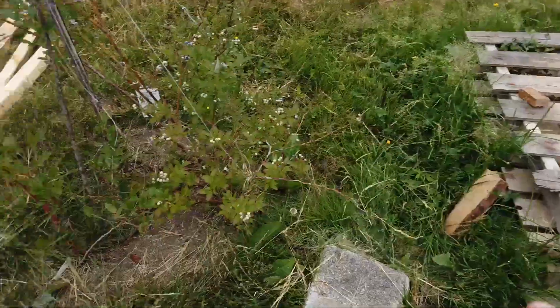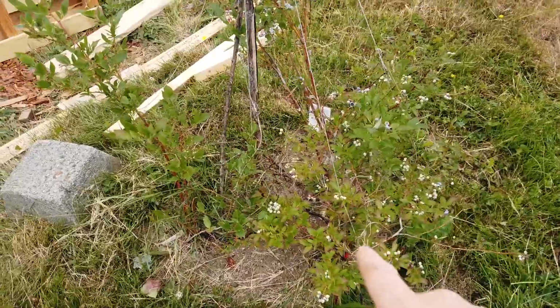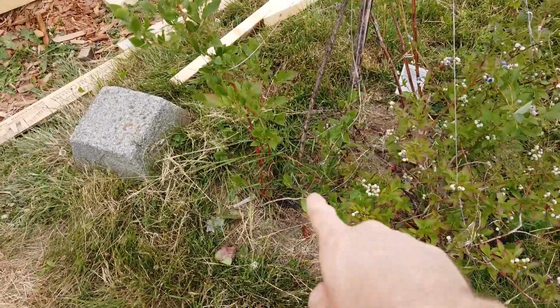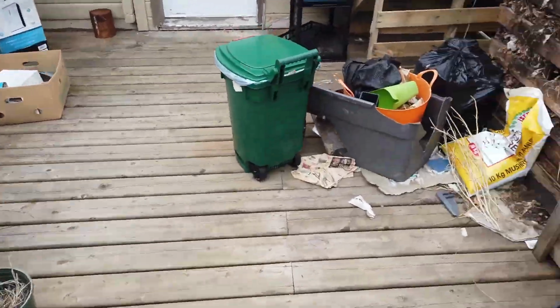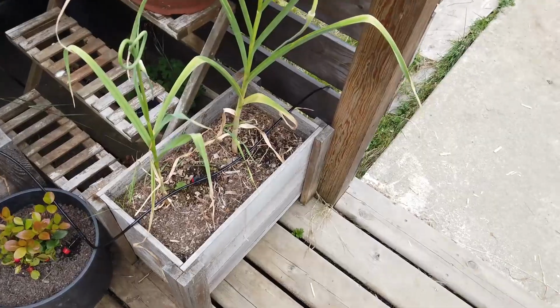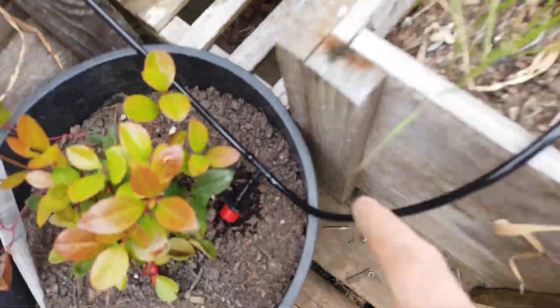And then over here, I've got 4 different types of blueberries. There's 3 in here, and then this one's a pink one. Last year, it ended up producing blue blueberries, so hopefully it actually produces pink this year. On my deck, you can see it just watered. I got my drip set up here.